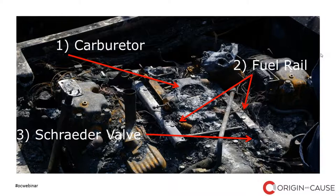The second item is the fuel rail. Now, these were fuel-injected engines, and everyone who has a newer car probably is familiar with a fuel injection system, but the gasoline is delivered from the tanks via a pump to the fuel rail, which then sends it down to the fuel injectors. So there's a circulation of high-pressure gasoline going through this fuel rail. Excess gasoline is returning to the tank.